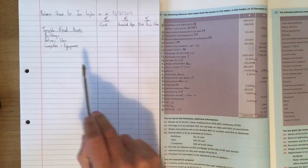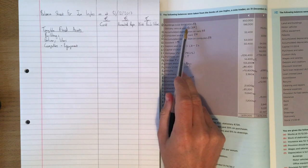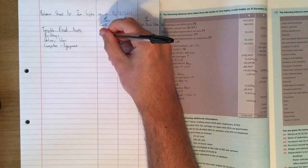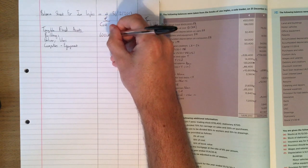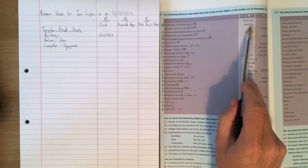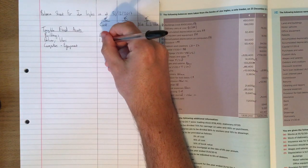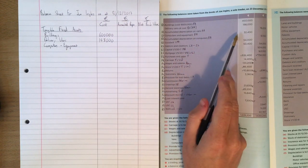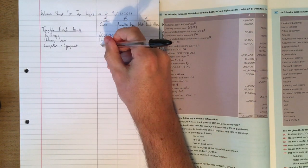So the cost will be displayed slightly differently depending on the asset. So buildings cost 600,000. Delivery vans at cost, so this is what's given on the trial balance there, 198,000. Computers and equipment is 32,400.